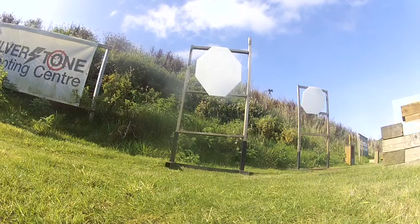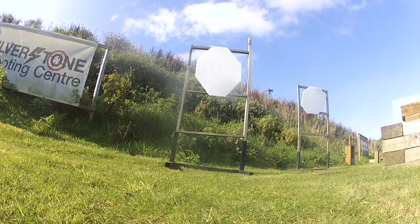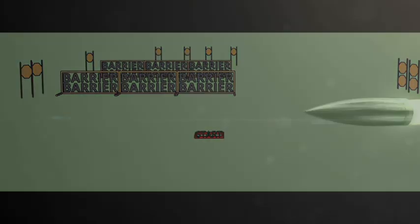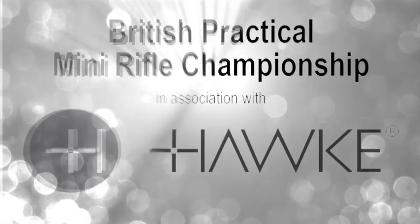So here's the first out of 6 stages. Plenty of targets to go at. Here's the stage map. John, what are we looking at? I've been kind here. The targets are anywhere between 15 and 50 metres away, but they're full-size targets, with a standing shooting position.